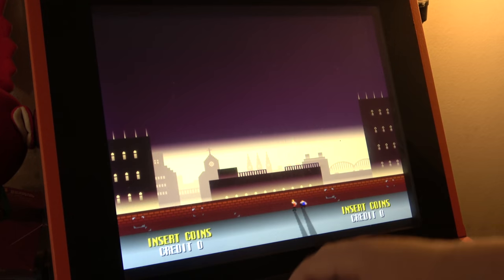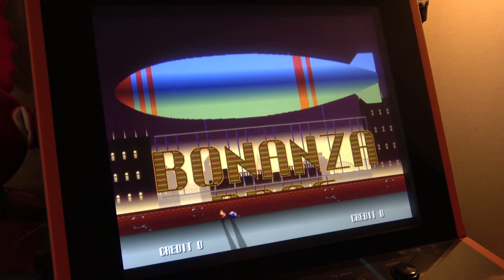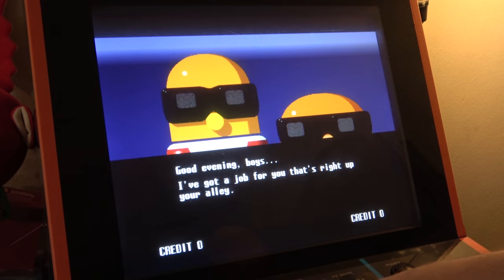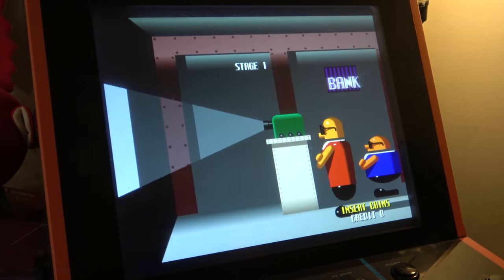Gotta talk about Bonanza Brothers here. Now, you may have played this on the Sega Genesis, maybe the Mega Drive. This is the arcade version. That's right, it came out in the arcade. And this is your arcade version, not your Genesis version. I gotta hit the insert coin button and everything. I don't know how to play this game. This game is just so fun.